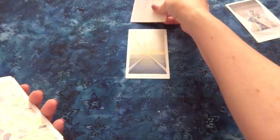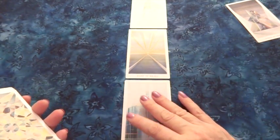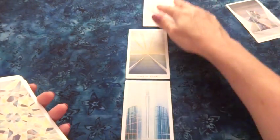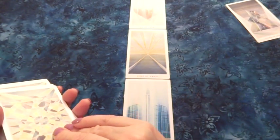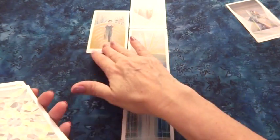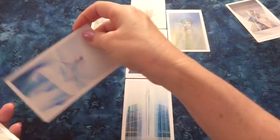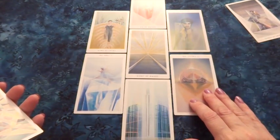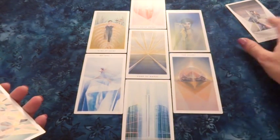And the strength. Oops. I don't do reversals. I think I might have shuffled these so that they got mixed up. Generally, I keep my decks so that all the cards are facing the same way, and I shuffle them so that they come up facing correctly, because I don't use reversals. I kind of do that within the position itself, and I also... boy, we've got 3 majors right there.